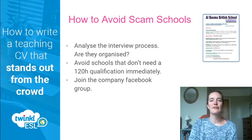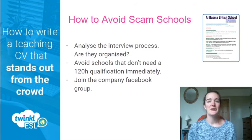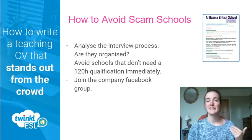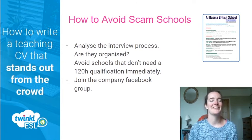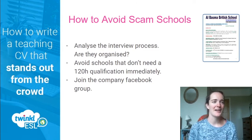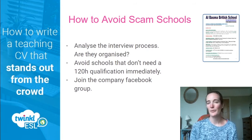And finally, avoid working for a scam school. There are several ways that you can do this. Make sure that you analyze the interview process. Are they organized? If your interview process is really smooth, really professional, then the chances are that that school is professional and smoothly run. But if your interview process is a nightmare, if they seem disorganized, they probably are disorganized. So you might want to think twice about working for those disorganized schools.